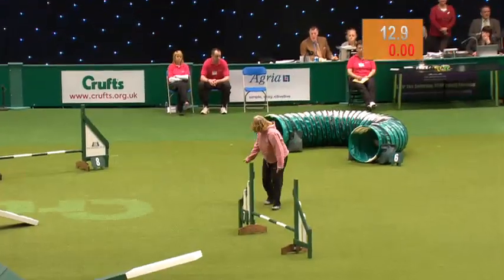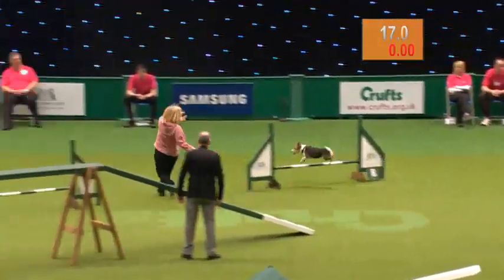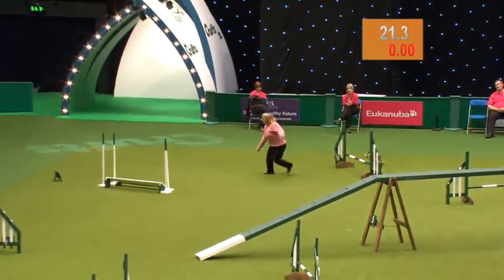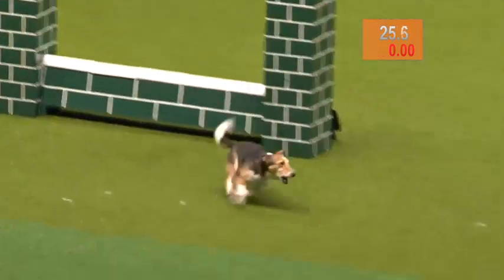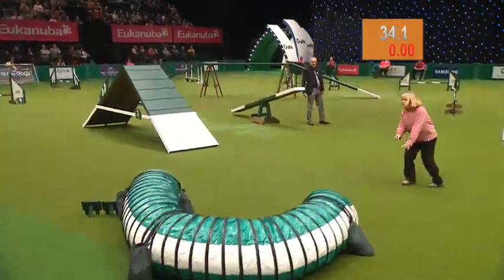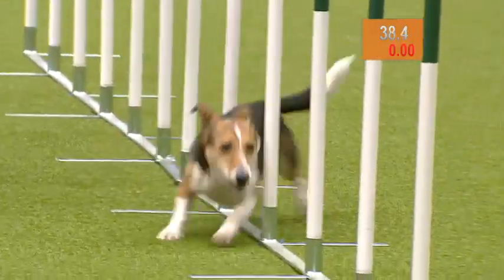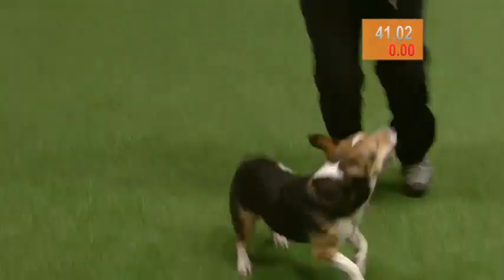Over the dog walk. Tightly around that jump. Turns on these jumps. Back round over the long jump. Far run down the far side. Ooh, a little bit of a wide turn there. Tighter there. Onto the seesaw. Into the tunnel. Wendy swapping sides. Into those weave poles. Safely through those and over the jump in 41.02.